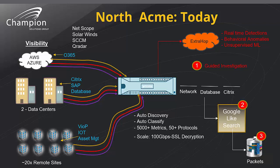It's like having, in a court of law, your fingerprints on a gun, right? I can't deny it. My fingerprints are there. It's empirical evidence is what we're looking at here. So very unique on the ExtraHop side of the house in how it performs. So, any questions? Everybody get that?